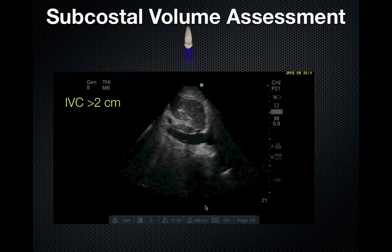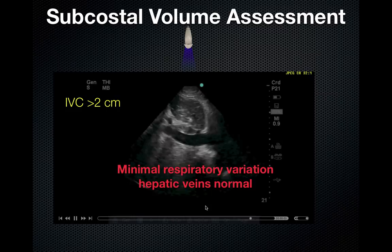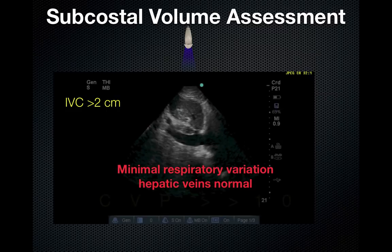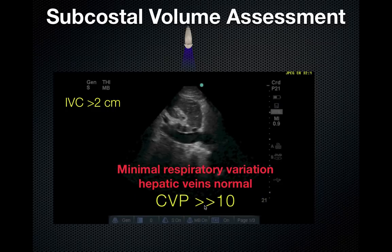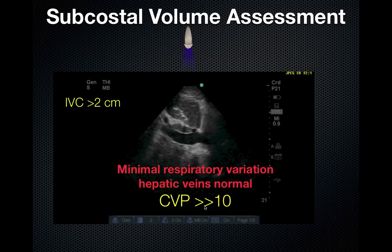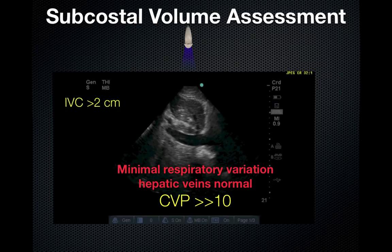By comparison, here you have a large inferior vena cava with minimal respiratory variation. And the hepatic veins here are not distended. Central venous pressure is probably greater than 10, much greater than 10, but maybe not greater than 20, which is the situation where we typically see hepatic veins dilated.